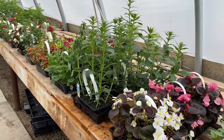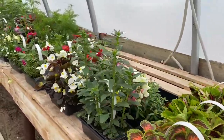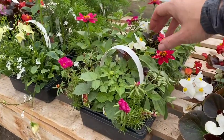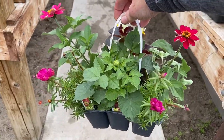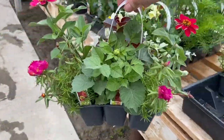The market packs have been a huge hit this year, and I'm so glad. People are really appreciating the mixed selection of plants. I mean, look in this one here. It's already done for you. You have trailing, bushing, branching. You have a bit of it all in here.